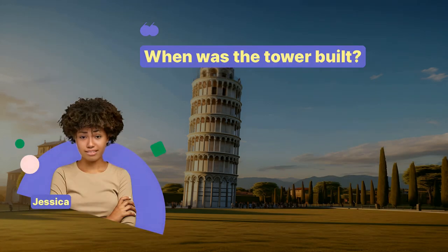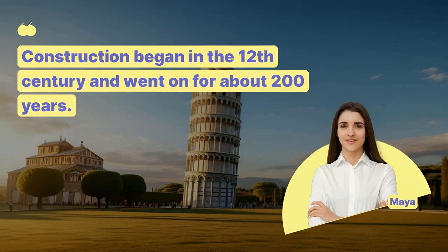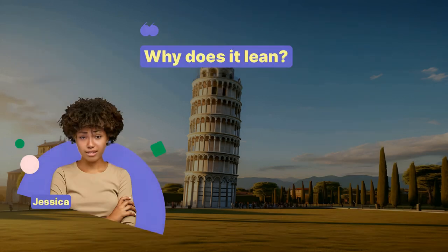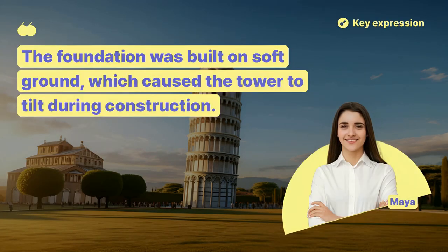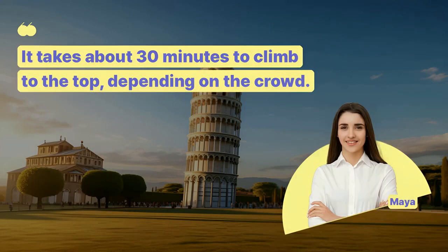When was the tower built? Construction began in the 12th century and went on for about 200 years. Why does it lean? The foundation was built on soft ground, which caused the tower to tilt during construction. How long does the climb take? It takes about 30 minutes to climb to the top, depending on the crowd.